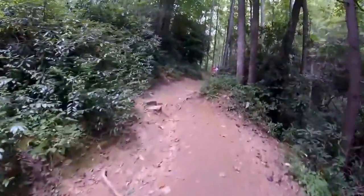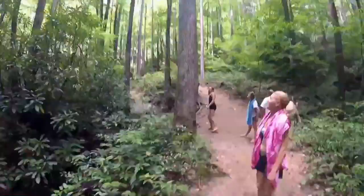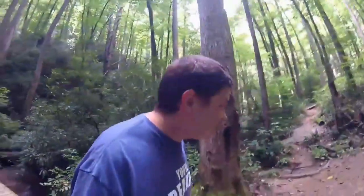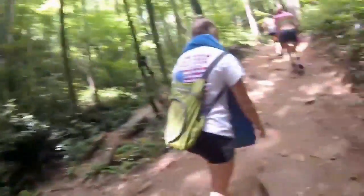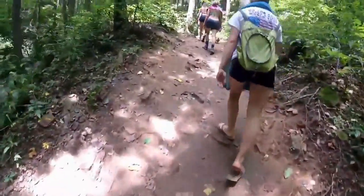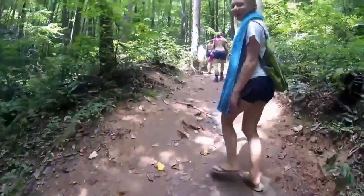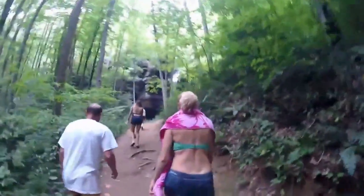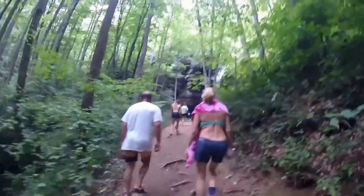And the trail just keeps going up and up and up. We're almost there. We are very close to our destination. We've been crossing the creek several times. As you see, it is possible in flip-flops, although I'm pretty sure that they're starting to regret it. So we are on the final approach to the trail.